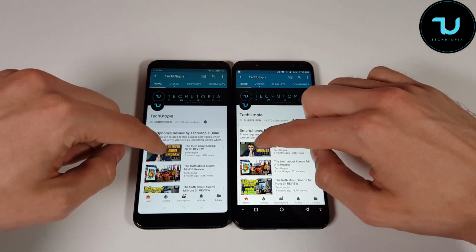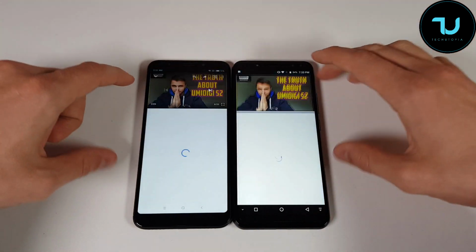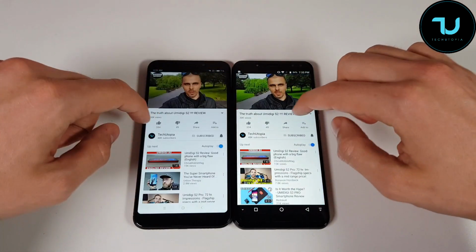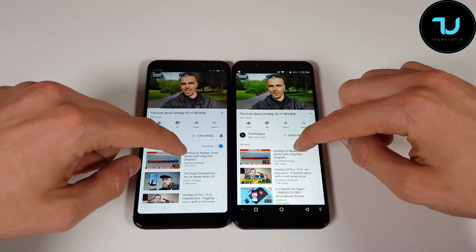Okay, so let's go with this video. 1, 2, 3. Redmi 5 Plus.